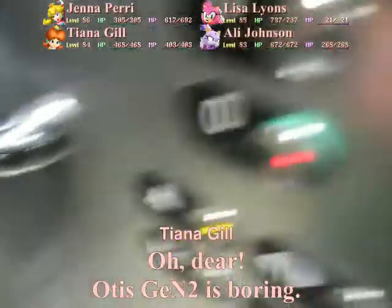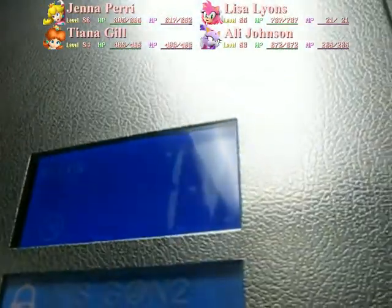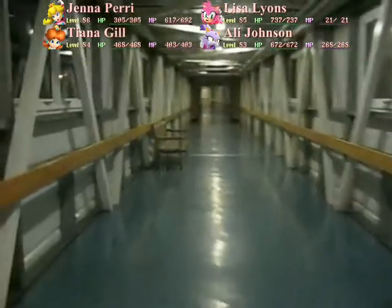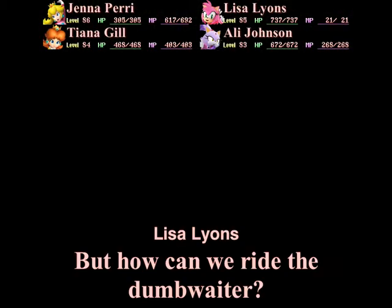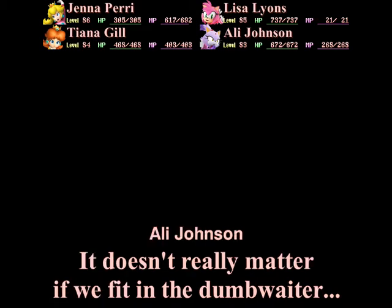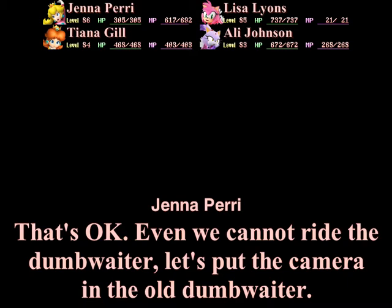Anyway, here is an Otis Gen 2 lift outside of the tower, but this lift's rather boring compared to the lifts inside the tower. And now on to Hemel Hempstead Hospital and to the first lift, which is an old dumbwaiter. I've been wanting to ride a dumbwaiter for ages. Now this time I couldn't because I had no one with me to press the button on the outside. But even though I wasn't able to ride this dumbwaiter, I was still able to put my camera in it and send my camera for a ride.